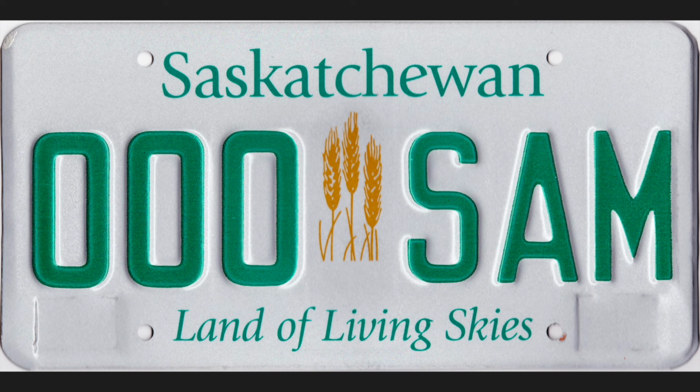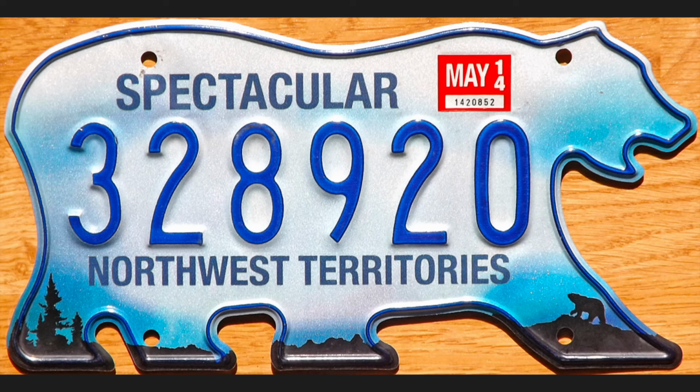Land of Living Skies. I think it's a nice nickname. I just like the two L's. I like the alliteration, and the S harkens back to the S in Saskatchewan. But anyways, it's simple. I wish the colors were a little deeper so there would be better contrast. But overall, it's fine. They've got a symbol in the middle. I don't know if I like the design of the wheat itself, but it's okay. I think they could definitely improve it though.